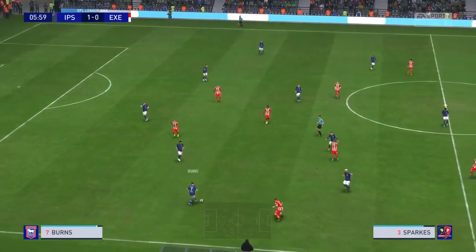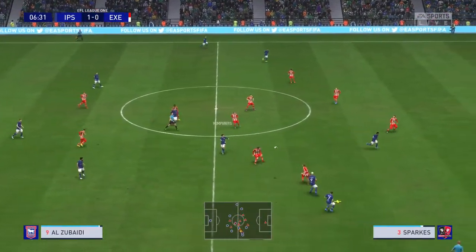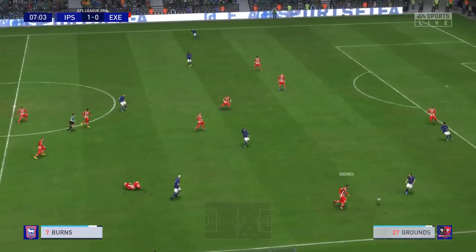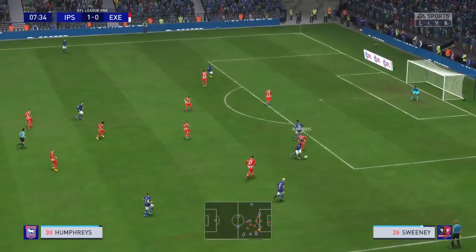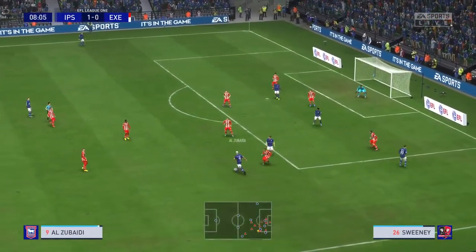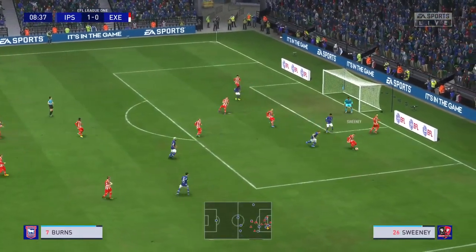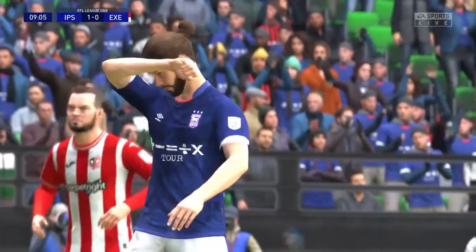Disappointing pass. Really good high press. Takes some progress with the ball at his feet. Cutting in, what can he do from this position? Spot on with that tackle. So it's going to be a goal kick here.